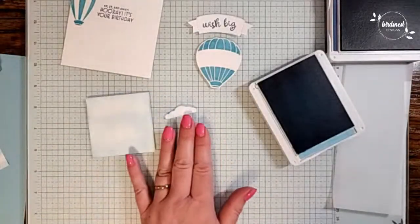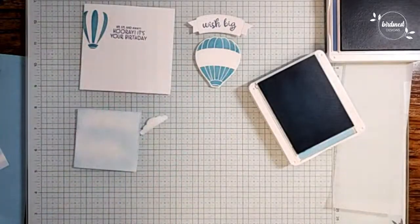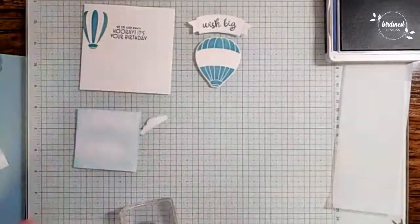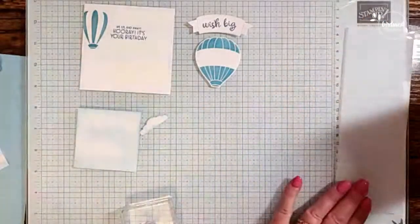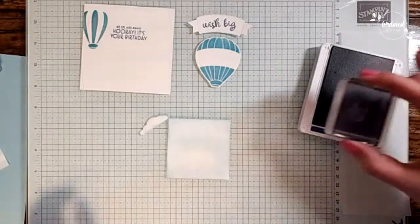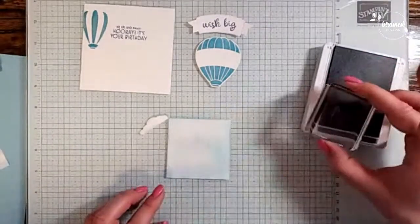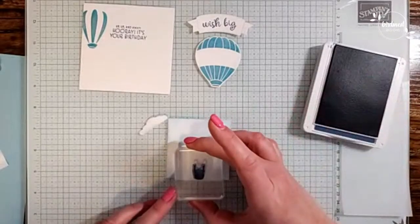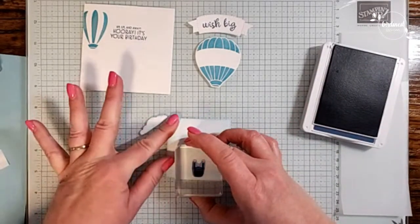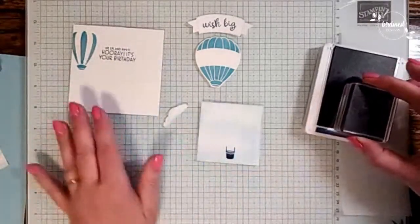Okay, so now we have our blending done. We've got our stamping, and the last thing we want to do is add our basket. So I'm going to close up my Balmy Blue, and then we'll bring back this Misty Moonlight. And on our square, I'm going to stamp this little balloon basket centered near the bottom. Okay, I'll stamp that on here. And then we're going to add a little basket to our inside one as well.